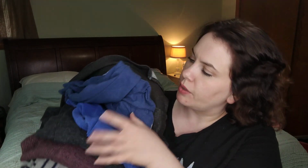Alright, so now I've categorized any lightweight cardigans that I can layer with in the spring and on cooler days. I have a few hooded sweatshirts. Let's see, I've got 1, 2, 3 hooded sweatshirts that are lightweight that I can use like campfire nights, that kind of thing. And then this is my rattiest, oldest cardigan that I literally throw over my sleep tank tops on cool evenings and sleep in.